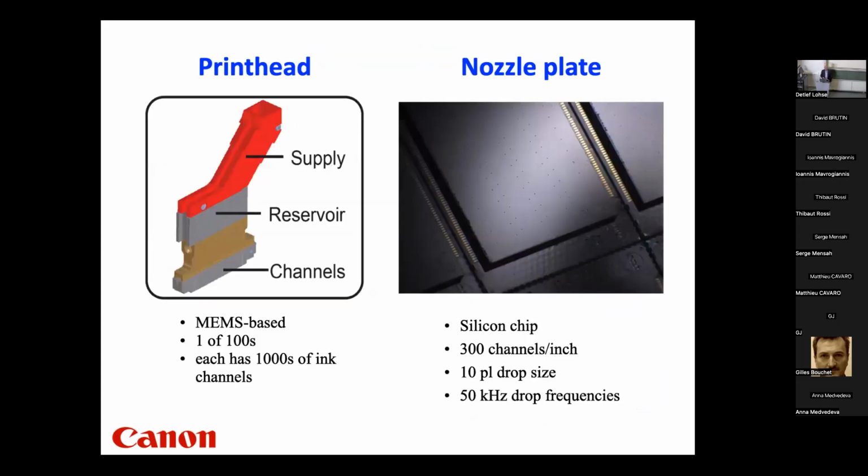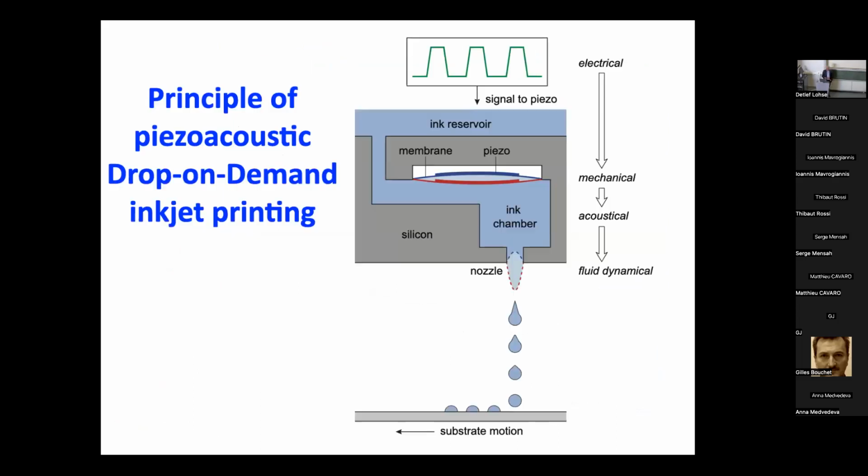The core of this printing is this printhead, which you see here with supply, reservoir, and channels. It's MEMS-based, so they made it out of one piece. And the printer has hundreds of them. And each of these has thousands of ink channels. So here you see it, top view, made out of one piece. You have 300 channels per inch, typically 10 picoliter droplet size, and typically now 50 kilohertz droplet frequency.